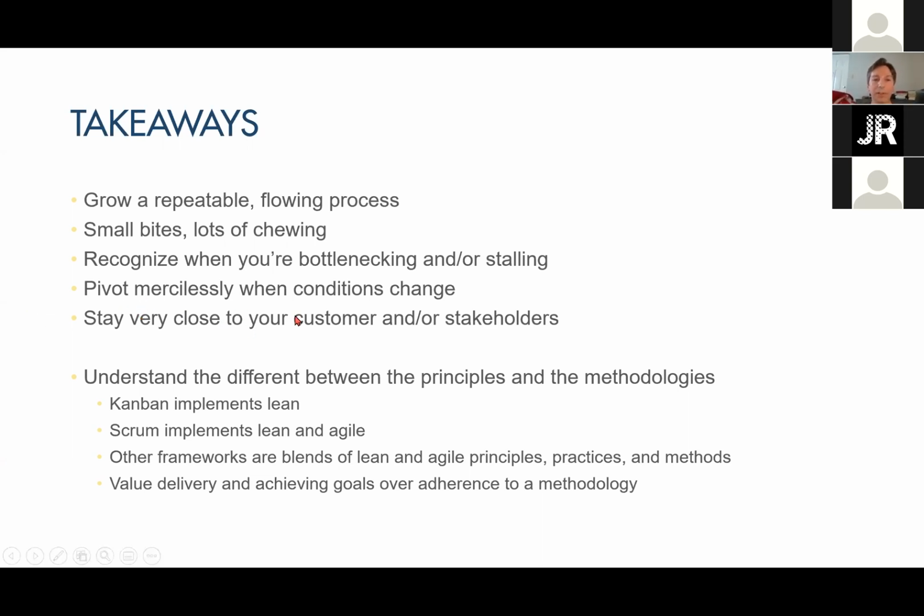And staying very close to your customer at all times. A lot of teams go wrong when they think they know what they need to build and they let their customer kind of get at arm's length or get a little further away from them, and they don't continually synchronize with them and make sure they're getting validated in what they need to build.